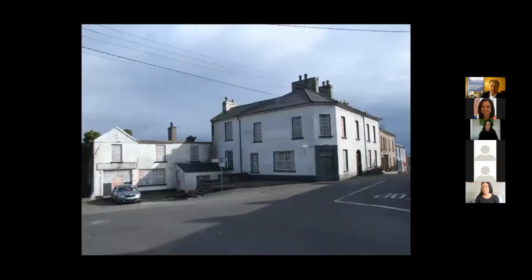So now Collette will give you an overview of the conservation works that were undertaken as part of our project. Yeah, I will just take you through some of the properties in our project and give you an idea of how we prioritised our schedule of works, and hopefully it will help you put together your projects for this year.